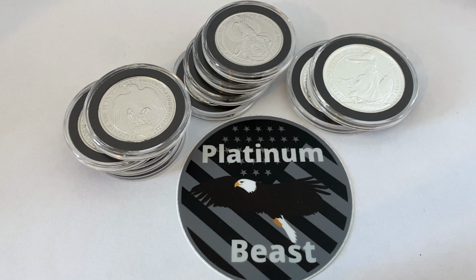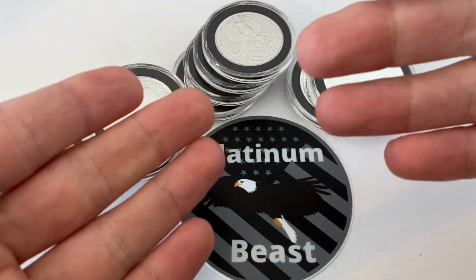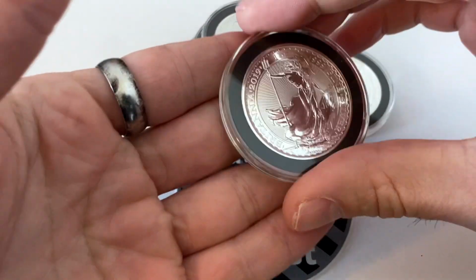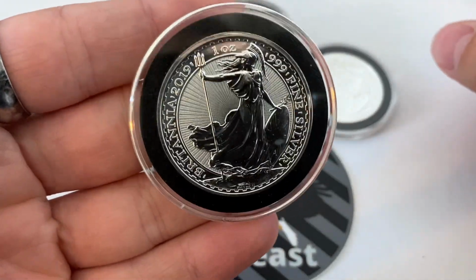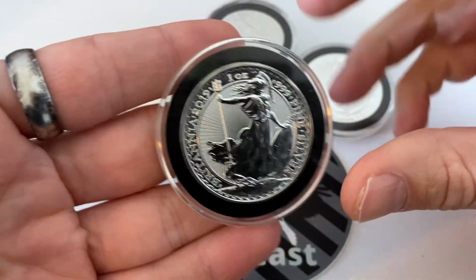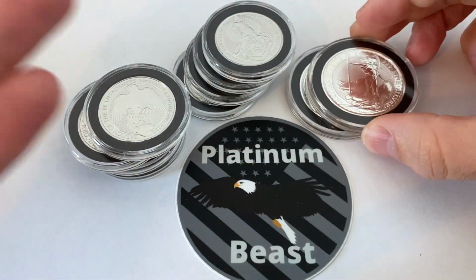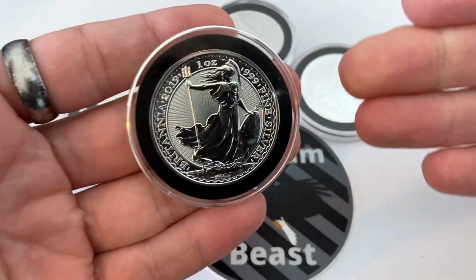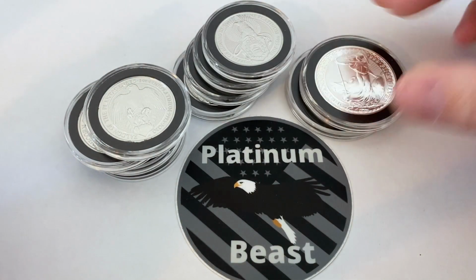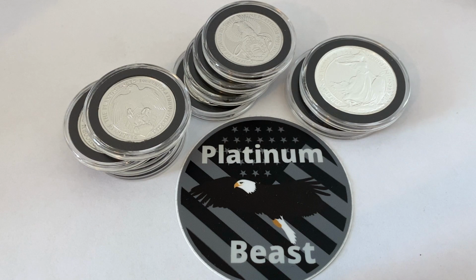Now, one thing that I didn't know back in the day was, not too long ago, there was what was known as Britannia Bars. And the Britannia Bars had the Britannia design on it, but it was in the form of a bar. And I didn't realize that they were only going to mint those for a limited time. I thought they were going to be just something that went alongside the Britannia coin series. However, I have yet to see any dealers actually add any inventory, so I assume they just kind of made that a one-off thing.